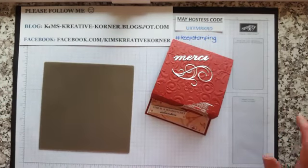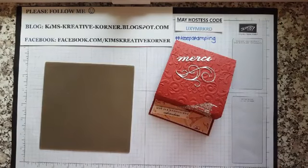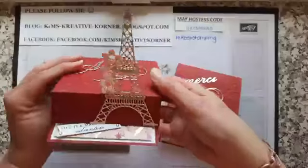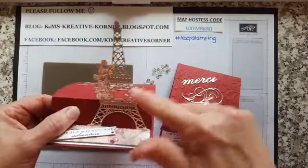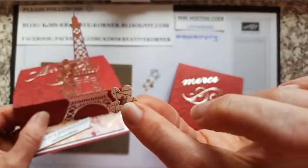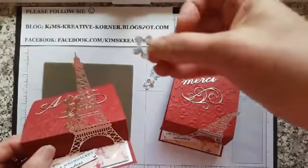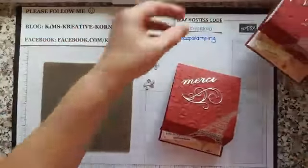But that is it for today. Here's the one we did today. Oh, I forgot the flowers. I was going to change the flowers up. It's another thing we did with the designer series papers. I just cut the flowers right out of the designer series paper. One side is the red and the petal pink, and the other side has the pool party and the foil on it. I think I'm going to change it up and put the blue flowers on this one.